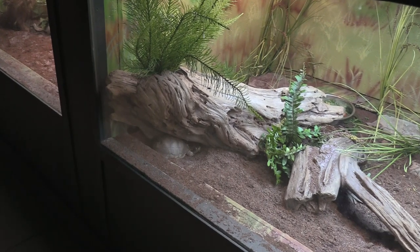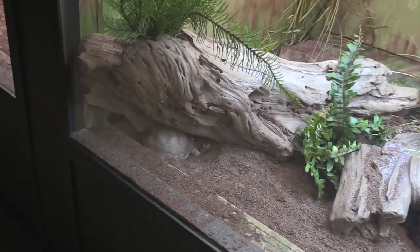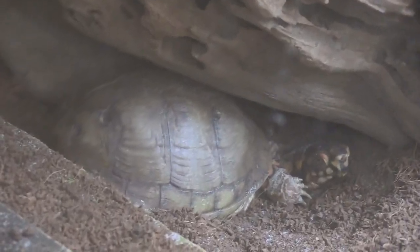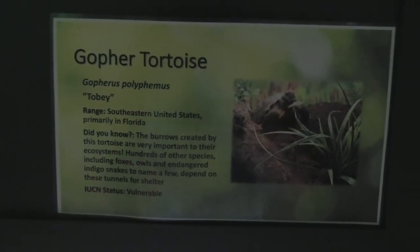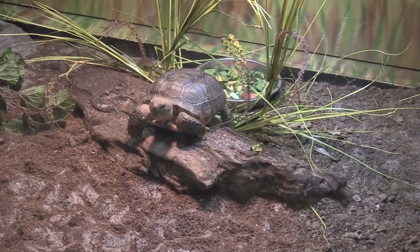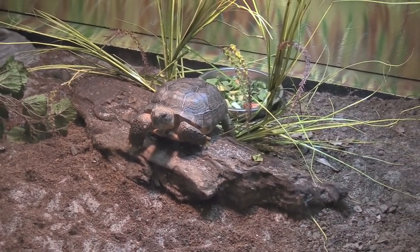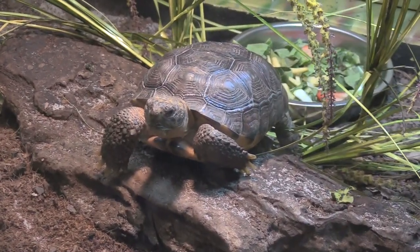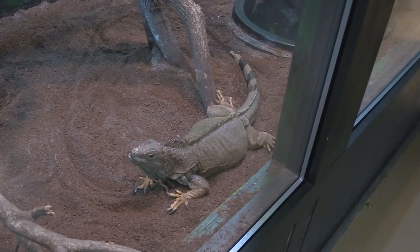He's right here underneath his log, or partially under the log. So a nice view of him. We got a gopher tortoise. A couple of bigger guys, these outside. He's cute. This is a green iguana.